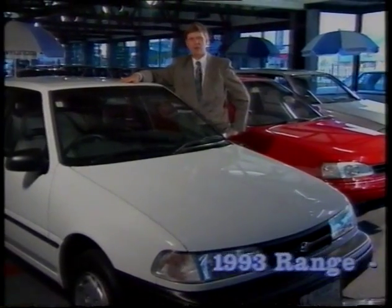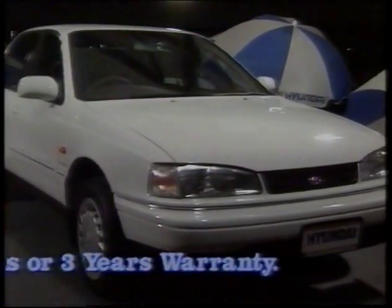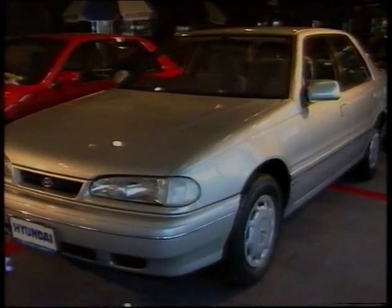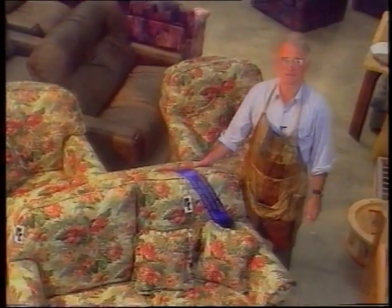Hello, I'm Murray Costello, and I've got the Hyundai XL, the sporty 2+2 Scoop, the incredible Entra, and the sophisticated Sonata. See the 1993 range? Only at Murray Costello.